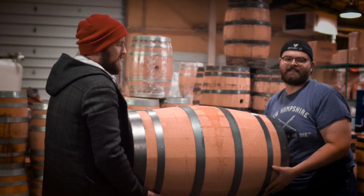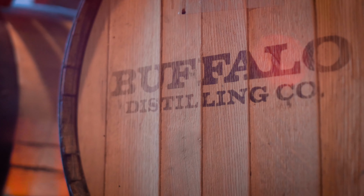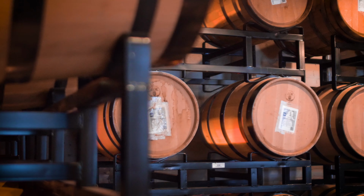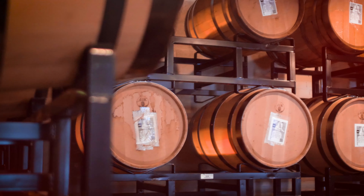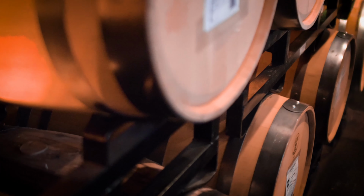It's nice to get out and, again, support the Buffalo community, and there's a lot of things that are offered here. Working on a Krupnik project with Buffalo Distilling. So we came up with a project to work in conjunction with them. They have a beautiful, delicious Krupnik. So we worked with Kevin from Buffalo Distilling to come up with an idea for a big beer to put in the barrels with that.